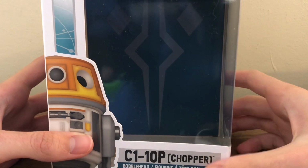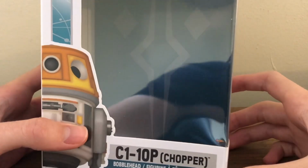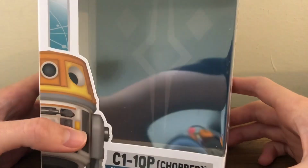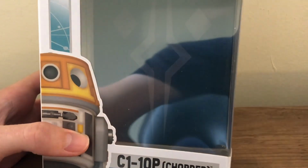One other thing that is in this figure, you have the Fulcrum logo inside the box. Once you take out the figure, the little card insert there is the Fulcrum logo.